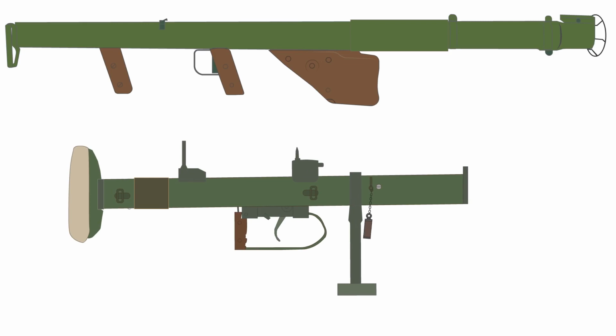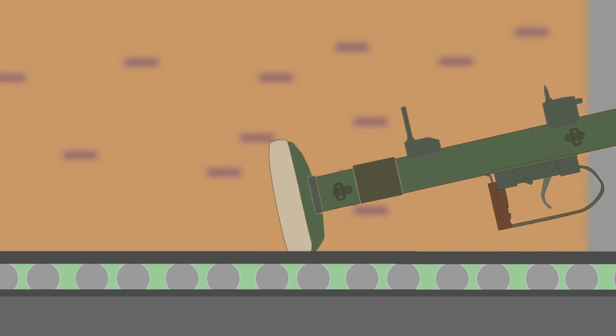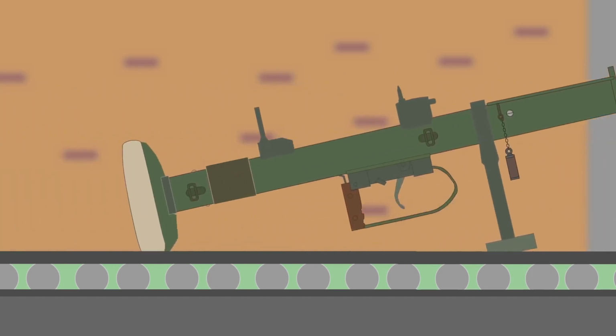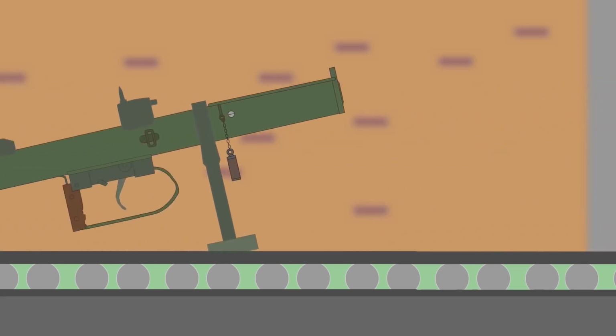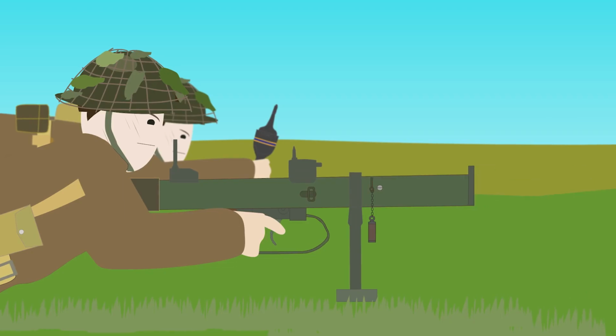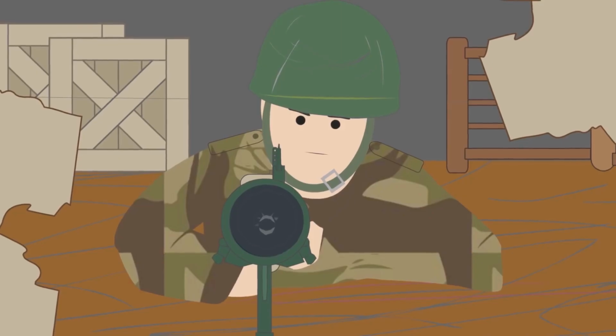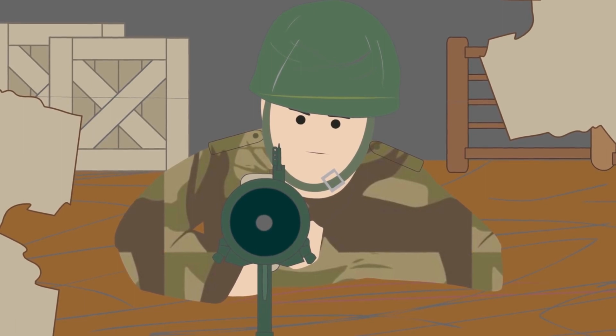The PIAT's simple design and spigot-mortar system gave it an advantage over rocket launchers such as the Bazooka and Panzerfaust. Since it didn't require a complex rocket mechanism, it was very easy to make, and more importantly, it was very cheap. From August 1942 until the end of the war, the Imperial Chemical Industries and other manufacturers produced around 115,000 weapons. Another advantage the PIAT had was its ability to launch high-explosive grenades and smoke grenades. Also, since it used a spigot-mortar system, there was no backblast, which allowed the PIAT to be used from buildings and other confined spaces. This was impossible to do with rocket launchers without harming everyone inside the room.